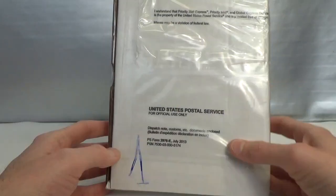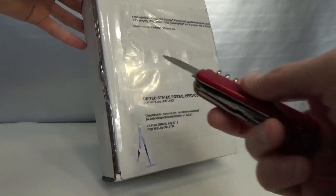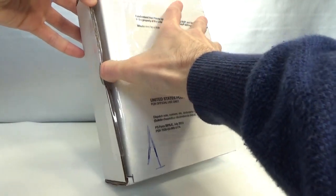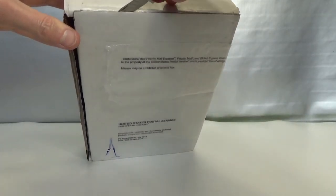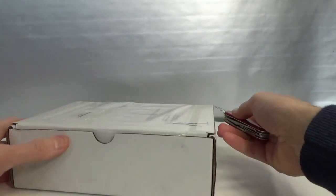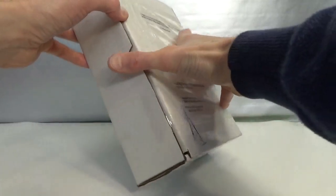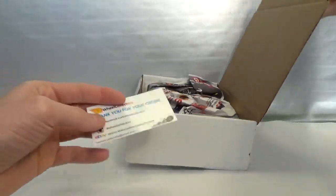And then, of course, you have seen this box. Now, if I show you United States Postal Service, some of you might already know what's in here. I'm going to do a separate video on these. I'm just going to open the box now. Oh, it's taped on the side also. There you go. This is where this comes from.